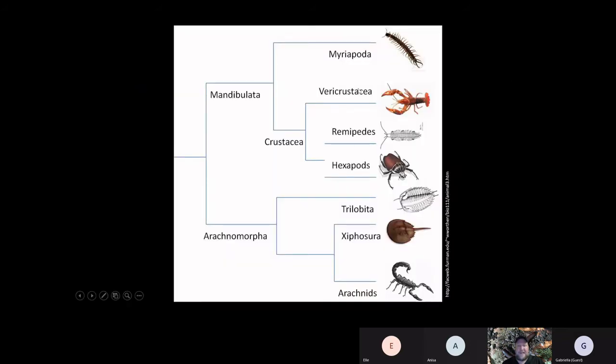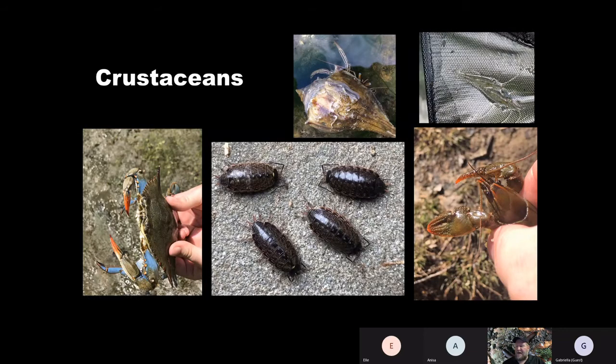So again, here is the distribution. If I remember correctly, we're starting with the crustaceans. Woohoo! Yeah, I got it right. So these are all crustaceans. We have crayfish here in the bottom right, which look like small lobsters. Obviously, we mentioned lobsters. This is a kind of shrimp. These are from the Chesapeake.